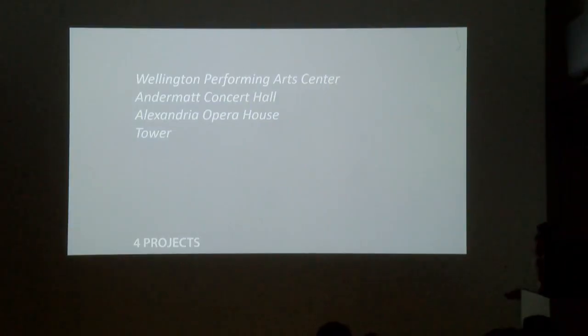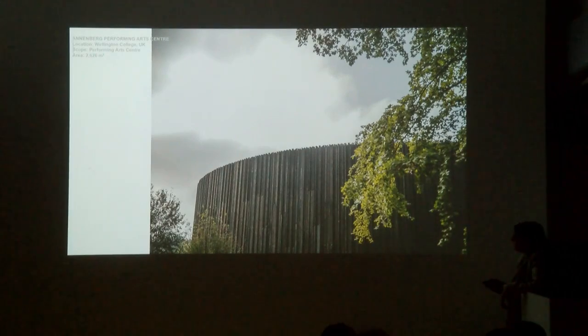So Wellington College was, I'm showing you four projects, very much on the performing arts. Since Wellington College, we have somehow been getting a lot of performing arts buildings, and then I'll show you another project, a tower, which was a competition we won, but still in very early stages.